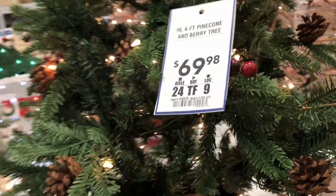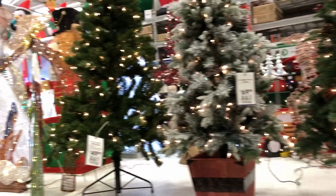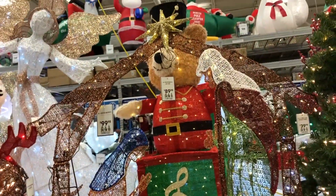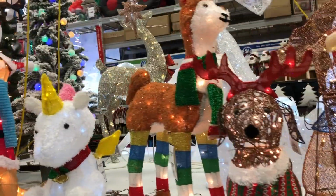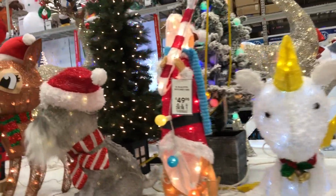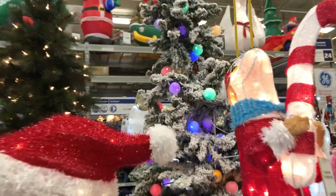Those reindeers were cute. Love this tree. I know they're a little pricey, but they are really cute. So those are nice trees for outdoors. Look how pretty and sparkly this is. Cute things for outdoors. Nativity scene. I love that big bear back there. It's a llama. It's a beautiful angel for the front of your house. It's cute, that dog. Okay, I really love this tree.